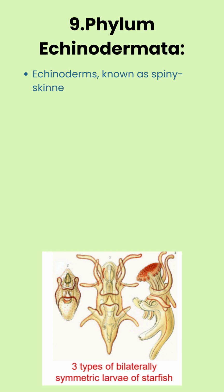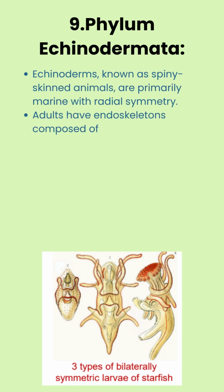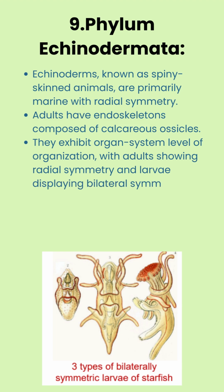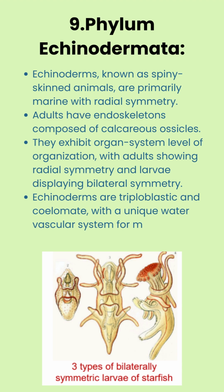Phylum Echinodermata. Echinoderms, known as spiny-skinned animals, are primarily marine with radial symmetry. Adults have endoskeletons composed of calcareous ossicles. They exhibit organ system level of organization, with adults showing radial symmetry and larvae displaying bilateral symmetry. Echinoderms are triploblastic and coelomate, with a unique water vascular system for movement and feeding.